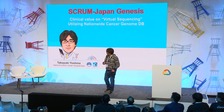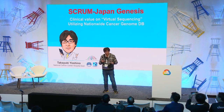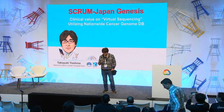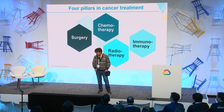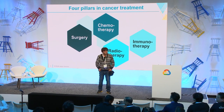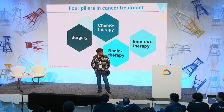So I would like to talk about the clinical value of the virtual sequence. This is a new concept utilizing the nationwide cancer genome database. First of all, I would like to show you the current cancer treatment. There are 4 pillars, including surgery, chemotherapy, radiotherapy and immunotherapy. These are very important for patients to be cured, or for palliation to prolong the overall survival.